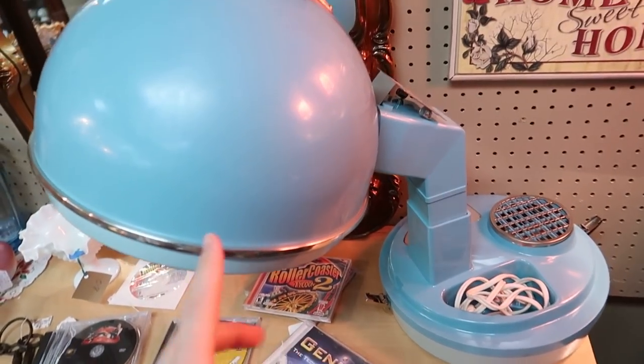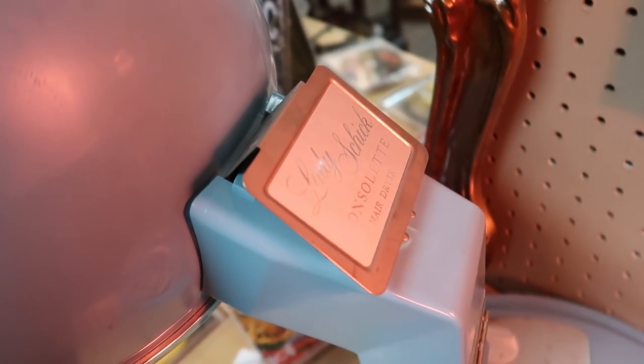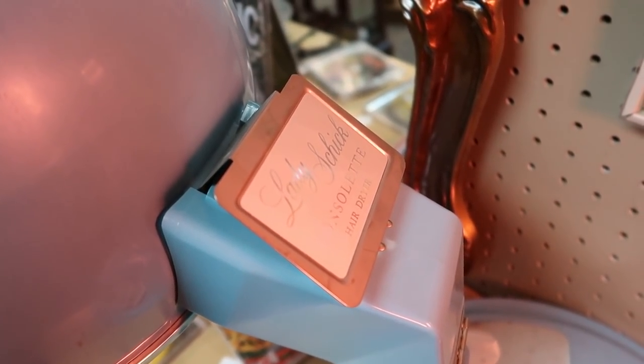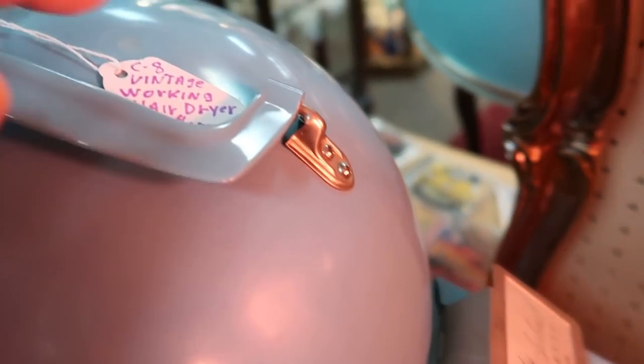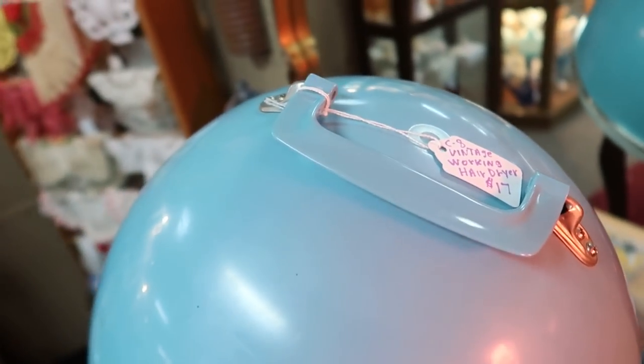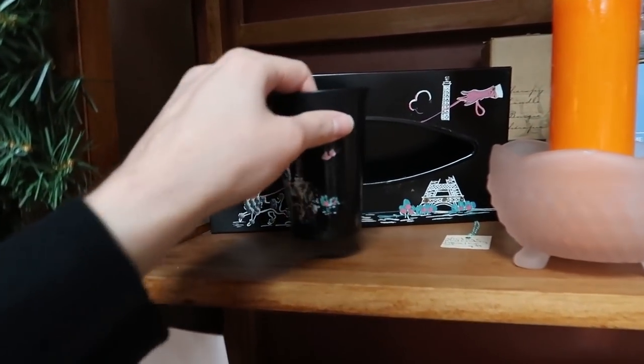Look at that hair dryer. Oh my gosh, that's cool. It is Lady Chic. Chic, chic. Consolette hair dryer. Very cool. That is awesome. Gosh, that's adorable.